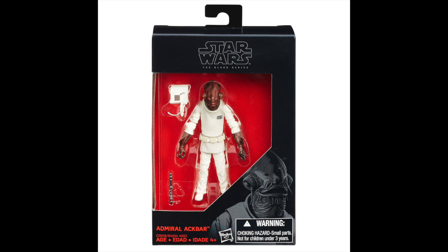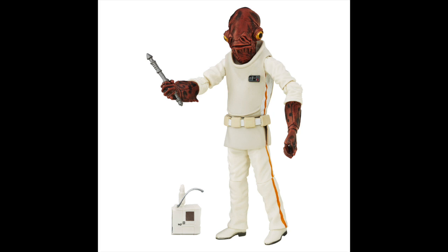Then we have Admiral Akbar, who's always a favorite. Everyone's favorite Mon Calamari. He's got his staff that he always comes with, all the way back from the old Kenner line. But then he's also got his little computer pad that he had from when he was on the Rebel frigate in that chair. I would love if we could have the full chair that this thing plugs into, but until that day, he's at least got that so he can control the Rebel fleet as they attack the Death Star. So great figure, great articulation. Always nice to have another Akbar in the collection.